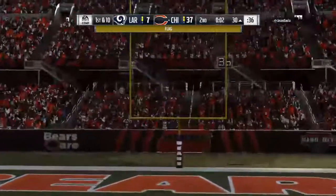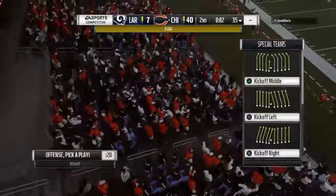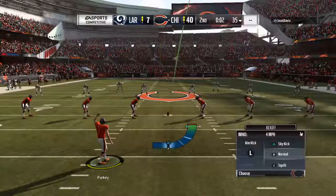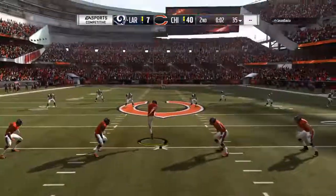It's a 47-yard attempt. And Parkey's kick is good. But hang on, a flag is down. Now, if it's on the defense, they might decline it and take the points. Parkey now following the made field goal to kick this one off.